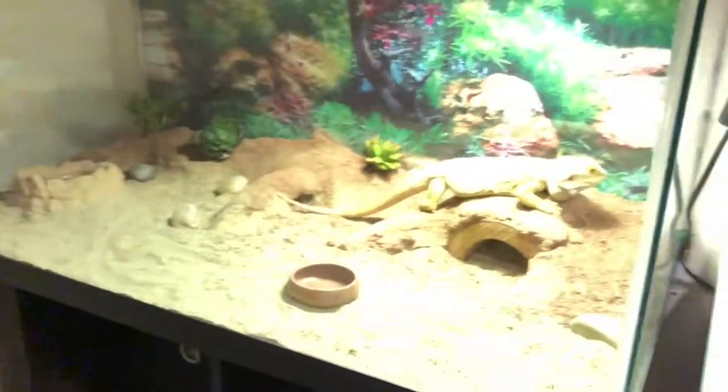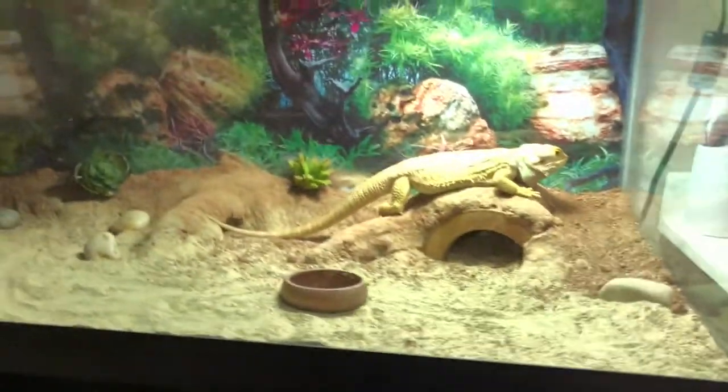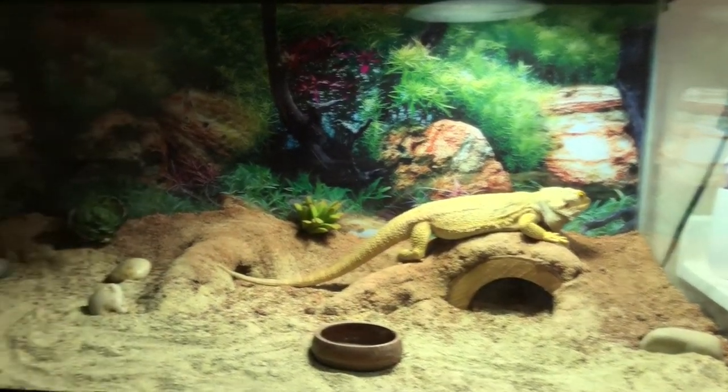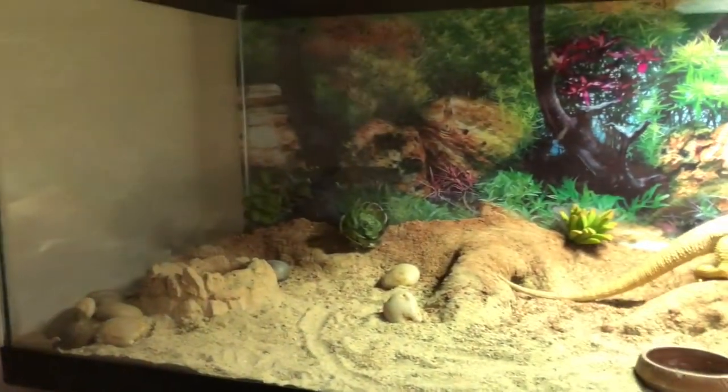Over here, crested dragon. Finally got an update. So this is his new tank. Kind of just roaming around.